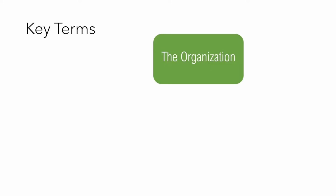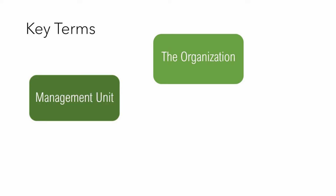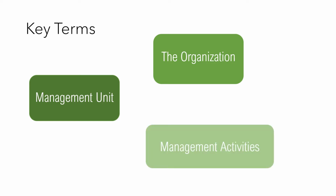Some general terms have very specific meanings in FSC context, which are important to understand before diving into the standard. The organization refers specifically to the person or entity applying for or holding certification, responsible for demonstrating compliance with the standard. Management unit refers to the spatial area submitted for FSC certification with clearly defined boundaries. And management activities include all processes, procedures, and operations associated with managing a forest, including planning, harvesting, monitoring, and reporting.